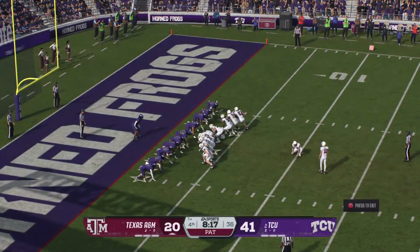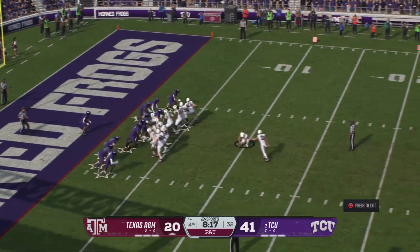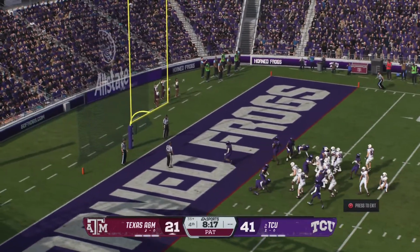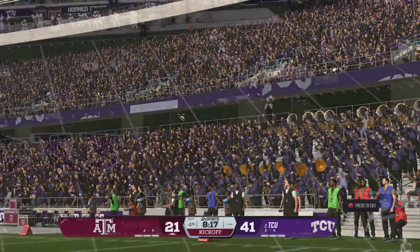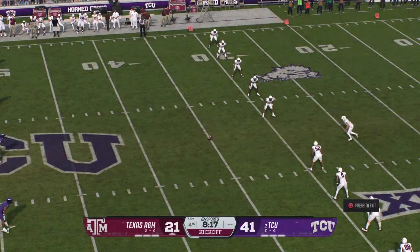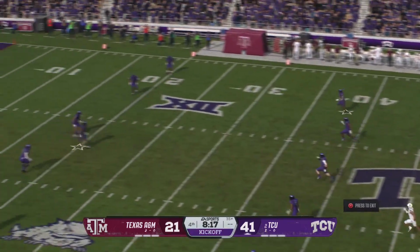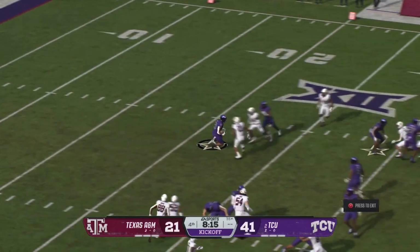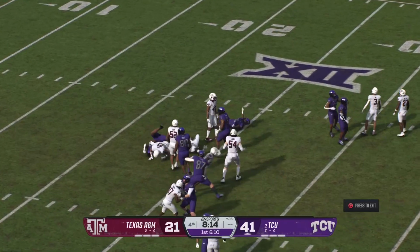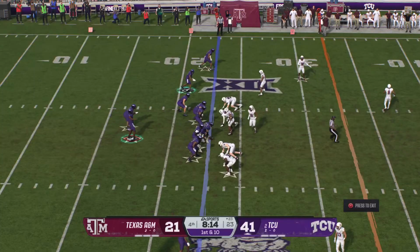Kicking team on now for the extra point. And it's good. Kickoff team out there. They are fired up after just scoring a touchdown. 41, Texas A&M, 21. He'll return it from inside the 5. And they stop him at the 23. That's solid coverage. And the Horned Frogs offense takes the field now.